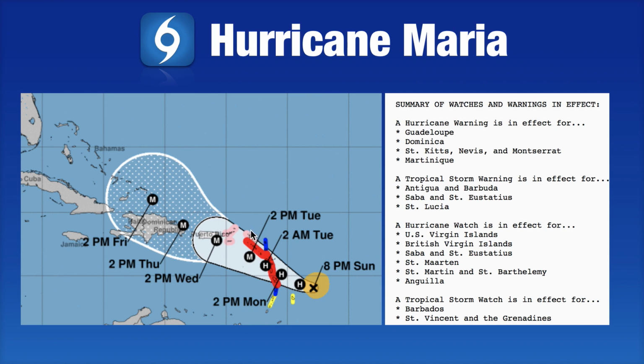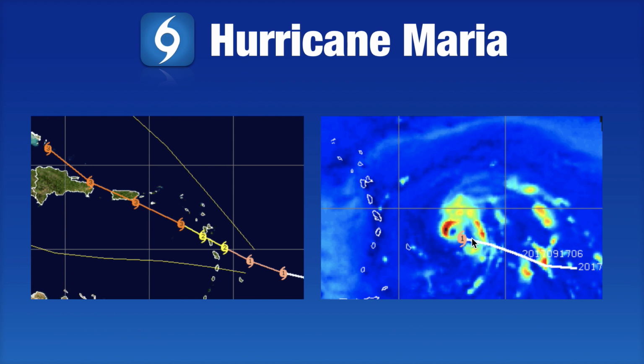And we have some hurricane watches in effect further west for the U.S. and British Virgin Islands, St. Martin, Saba, St. Eustatius, and Anguilla. And likely either late tonight or by tomorrow morning, we will also have hurricane watches in effect, most likely for Puerto Rico as well. Throughout the day today, Maria has strengthened.